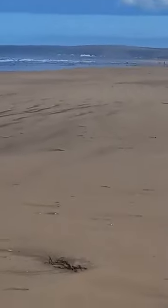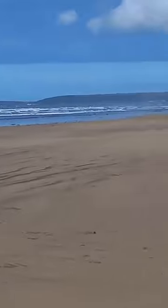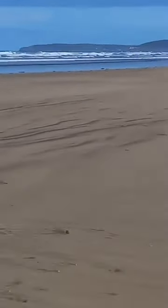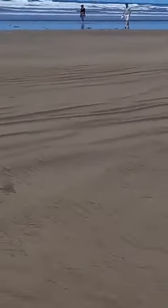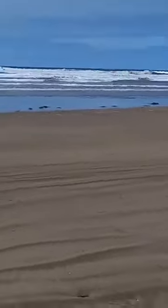So I'm just going to carry on walking down the beach a little bit further, so if you're stuck in an office today or you're stuck indoors, you can enjoy a little tour of the beach, just a virtual tour. It's quite a quiet day on the beach today. It was quite busy this weekend. I think it's going to get busier and busier as we head into the summer holidays, but today is a great time to come down if you want a bit of peace on the beach. Not quite to yourself, but almost.